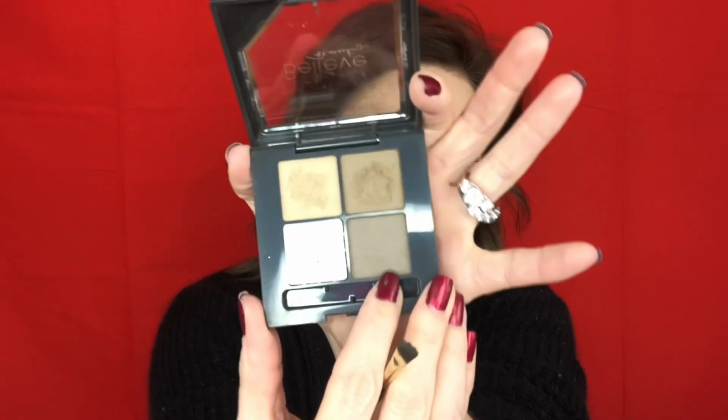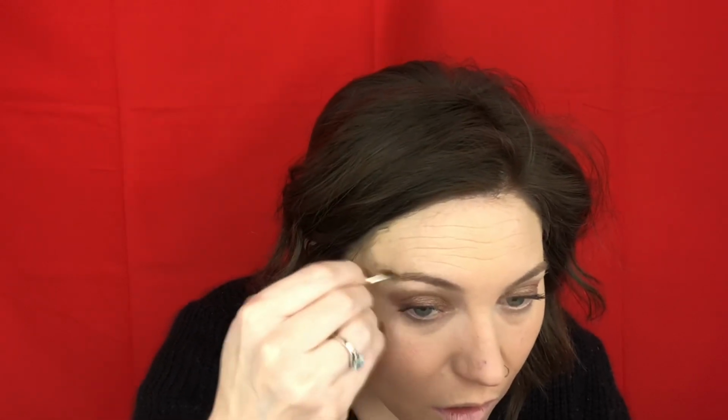Okay, I'm gonna try this one and see what happens. Yep, that's what we're doing. I don't know if it's gonna be dark enough. Actually looks good. I think it might actually be perfect. Look at that. How's that? Not too bad. I want to use the wax and see if that's helpful at all at keeping the brows in place.